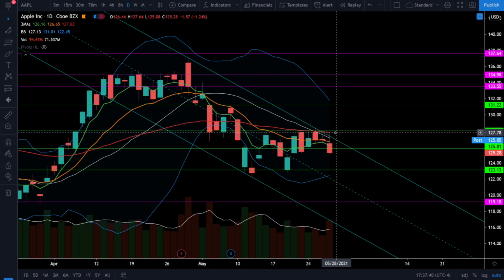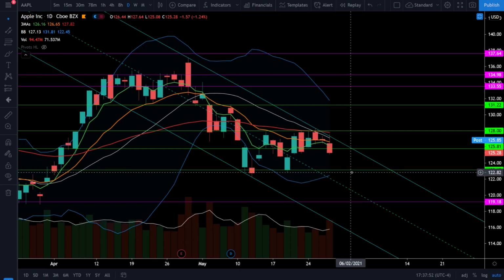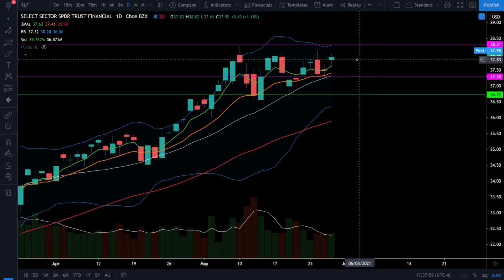So this is not a good sign for the rest of the market because Apple is a market moving stock and it's in a full bear trend and it continues to make lower lows and lower highs. So if Apple does break below 123, look out below and the rest of the stock market could be coming down lower with Apple.